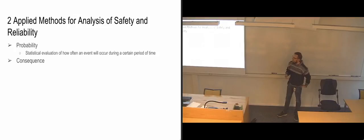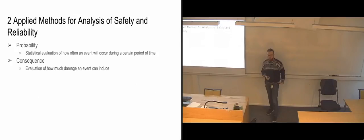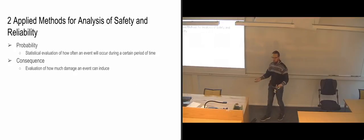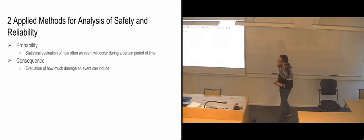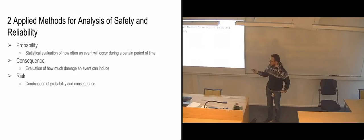We also look at something called consequence, and that's an evaluation of how much damage an event can induce. So sometimes the damage is purely economical. You have downtime in production, so that you lose money, you're not making money. Other times it can be actual damage, something can blow up or something like that, so you get quite a lot of damage from it. So you have to sort of look at what's the consequence of the event.